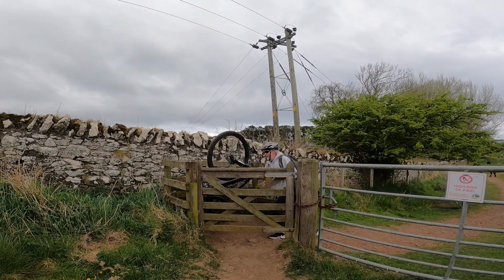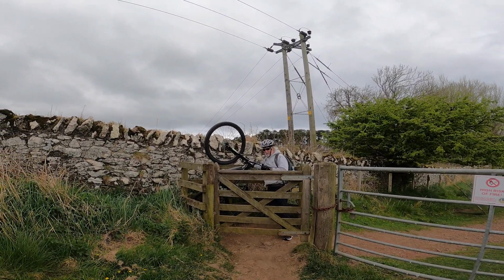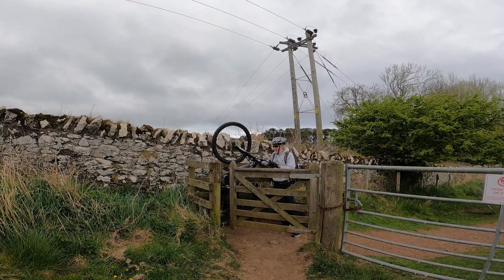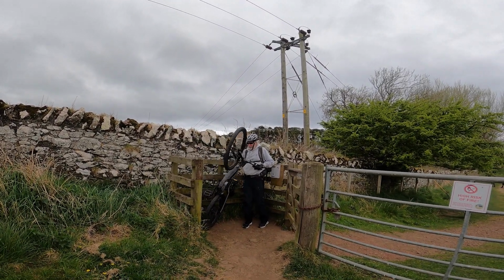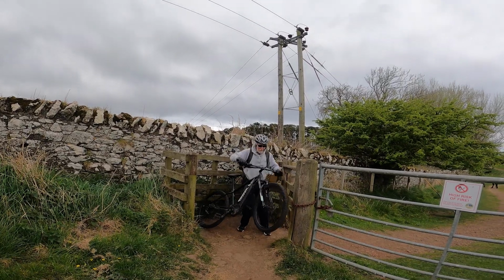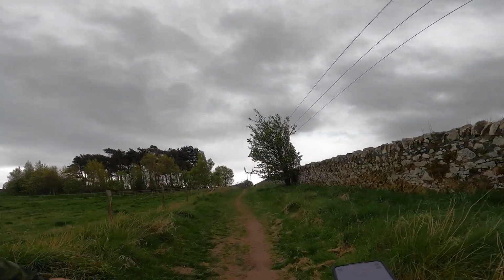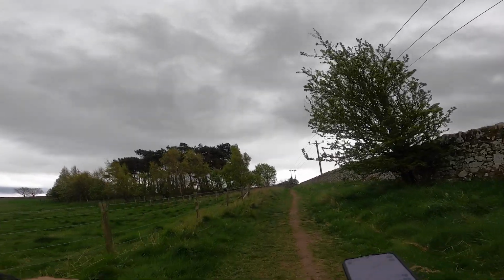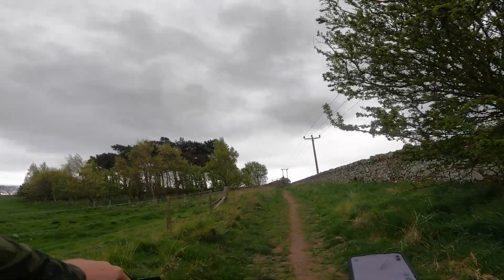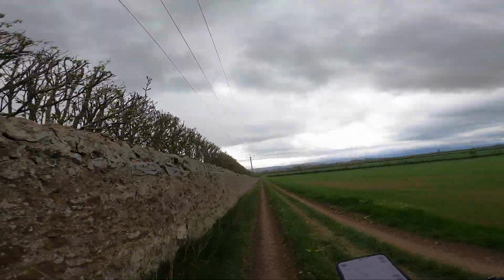Here you see John struggling to get through one of these gates. This one actually isn't too bad. There's a bit of technique, as you can see, to get through them. I'm sure many of you have been through tons of these. Anyway, onwards, and as you can see we're kind of into some nice, really good single track, and that's kind of how it is for most of the day.